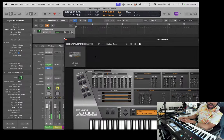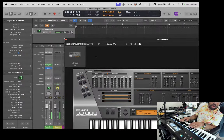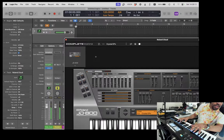Clips a bit if I hit too hard, so I'll be careful. I suppose that's why it's called Bruised Tines. Crystal EPs. Beautiful, this. Aftertouch.